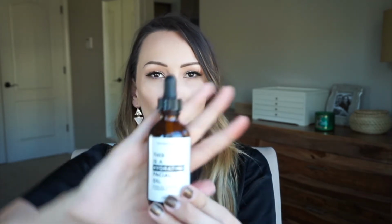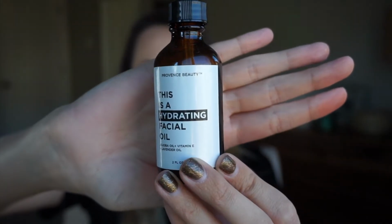It has jojoba oil. Is that how you say it? Jojoba oil, vitamin E, lavender oil. It has so many other nice oils in it. It's so hydrating. I got it at TJ Maxx. Not expensive. And then this one that I pair it with, I'll put that in my hand and put a little bit of this Glow Vitamin C and Magnesium Facial Serum.